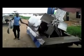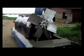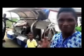It's called an amphibious jet, which can float on water, walk on land, and I think it can actually fly also, but I'm not sure. Let me just ask him. So we're going to be asking him and showing everything about this car. It's 100% original, a made-in-Nigeria car. So let's just see what this is.